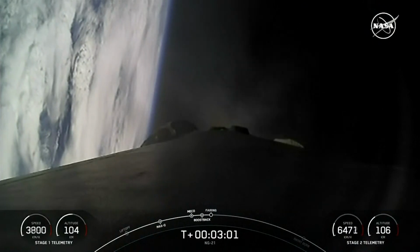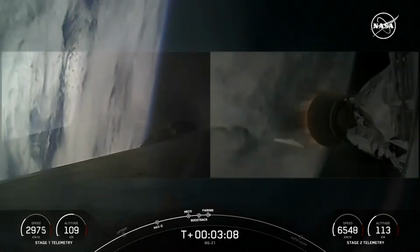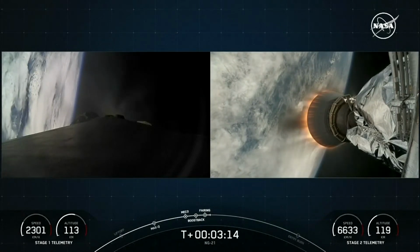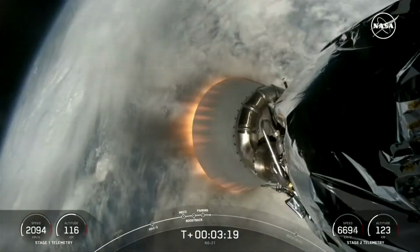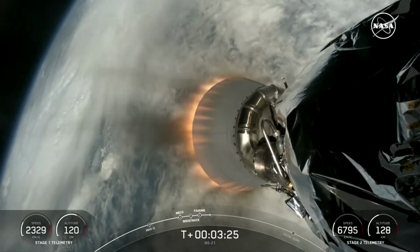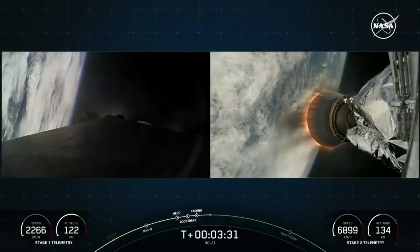Fairing separation confirmed. And there we heard the callouts for all 5 of those events, which again were MECO, followed by stage separation, then SES-1, boost back burn start, and fairing separation. Now coming up shortly, we should hear a callout for completion of the boost back burn on the Falcon 9 first stage. This burn, which will last in total about 50 seconds, is the first of 3 burns the booster needs to go through to make its way back to landing zone 1 at Cape Canaveral Space Force Station in Florida. Boost back shutdown. And there's that callout for boost back shutdown on the Falcon 9 first stage.